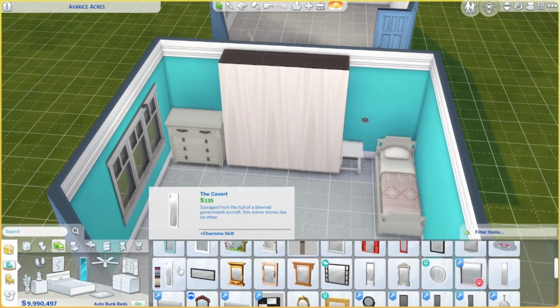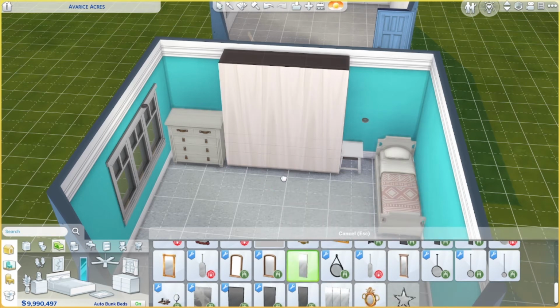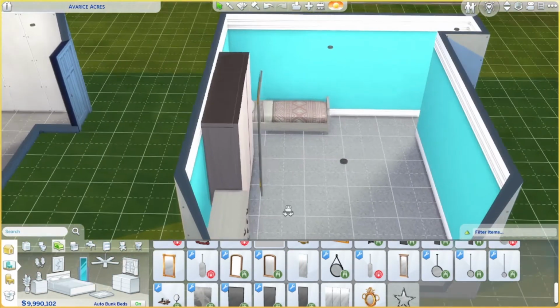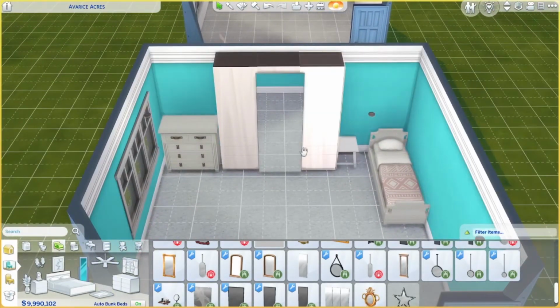Mirror search. Go on this one, I think. This one's actually bigger than that. I kind of want to go with this one. It kind of actually matches. Mine's just a bit smaller. That's quite accurate. Oh god, no. That's not even close. Okay, I can't put it away. That's gonna have to do.